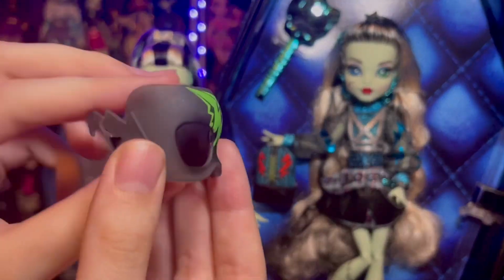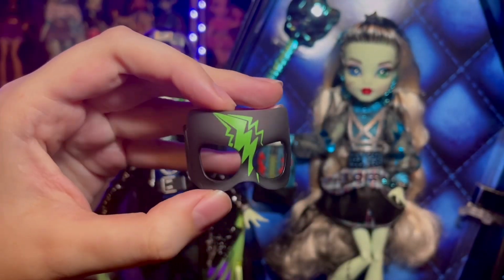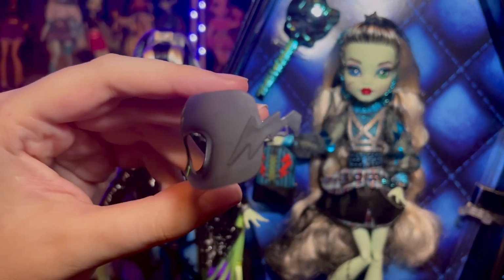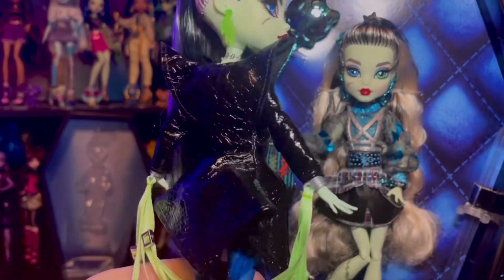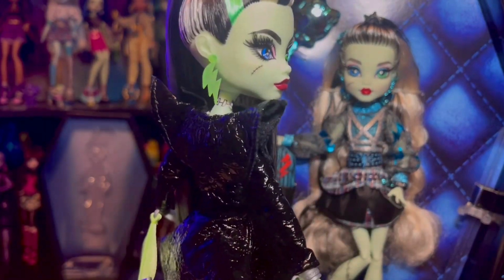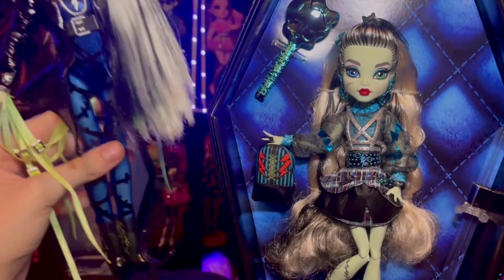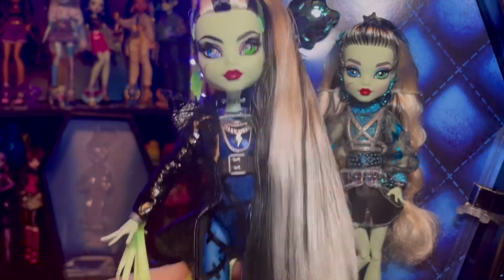I feel so bad about not liking this mask, but it feels really flat and super bulky at the same time. I am obsessed with the silhouette on this jacket, though. I mean, look at this. You're gonna tell me this doesn't remind you of Lady Gaga just a little bit? I don't know. Maybe I'm going crazy.